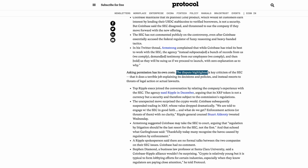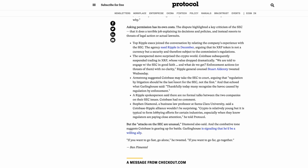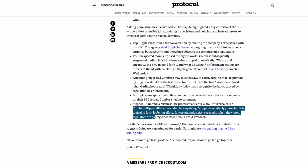The dispute highlighted a key criticism of the SEC, that it does a terrible job explaining its decisions and policies, and instead resorts to threats of legal action or actual lawsuits, which is exactly what we're seeing here now with Coinbase, as we did with Ripple and XRP starting back in December of 2020. But down here, guys, Stephen Diamond, a business law professor at Santa Clara University, said a Coinbase-Ripple alliance would not be surprising. Crypto is relatively young, but it is typical to form lobbying efforts for certain industries, especially when they know regulators are paying close attention.